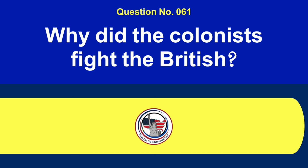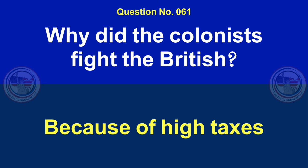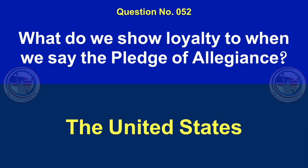Why did the colonists fight the British? Because of high taxes. What do we show loyalty to when we say the Pledge of Allegiance? The United States.